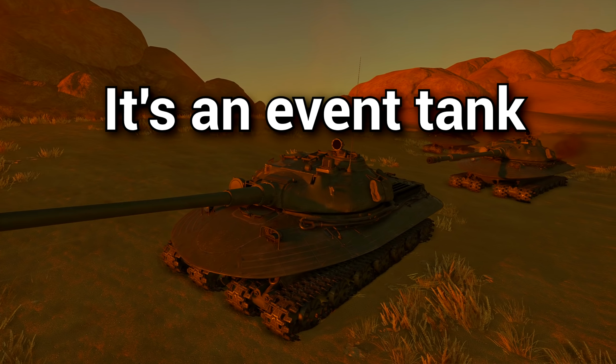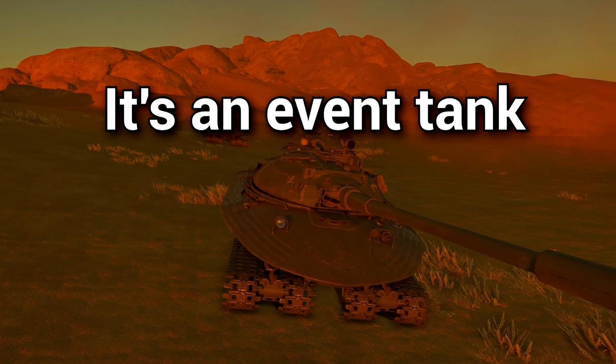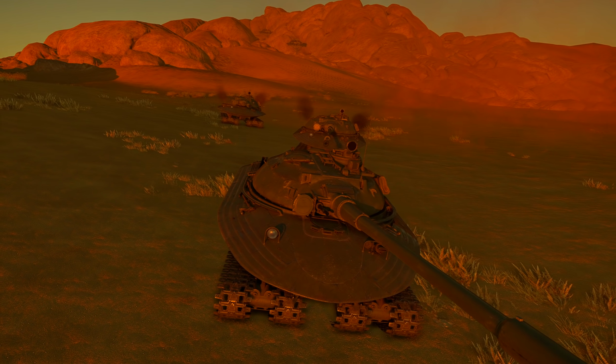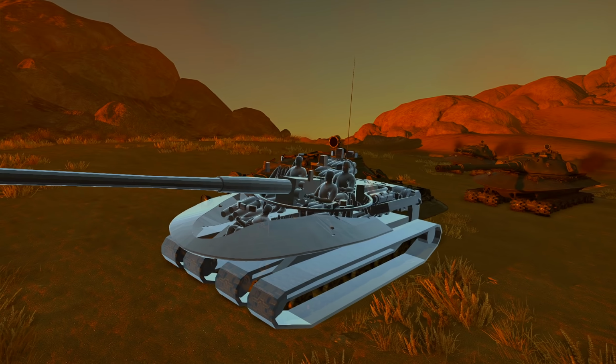I don't know if this is going to be just a part of an event or if it's actually going to be an event vehicle that you can unlock and then use in the main game. I have absolutely no idea. But since we have access to it, why not give it a bit of a try?